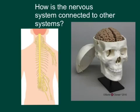How is the nervous system connected to other systems? The nervous system connects to the skeletal system because the skull is a bone and it protects the brain. But even with the skull, the brain can get damaged. Another reason that the nervous system connects to the skeletal system is because the spine connects and protects the spinal cord. And the spine is a bone. But even with the spine, the spinal cord can snap. And so with the brain, even with the skull, the brain can get damaged.